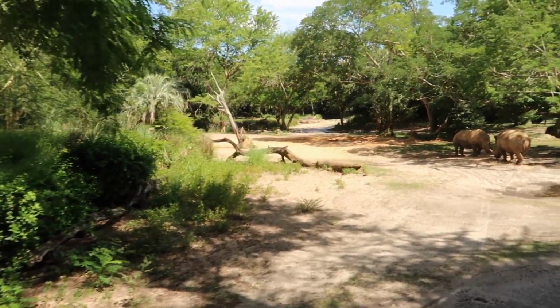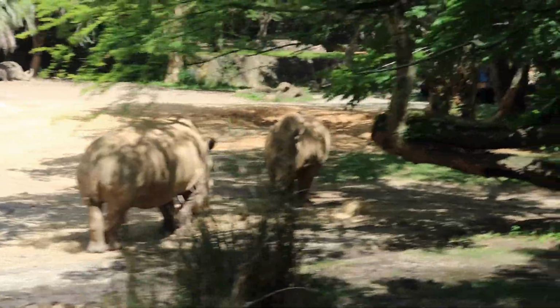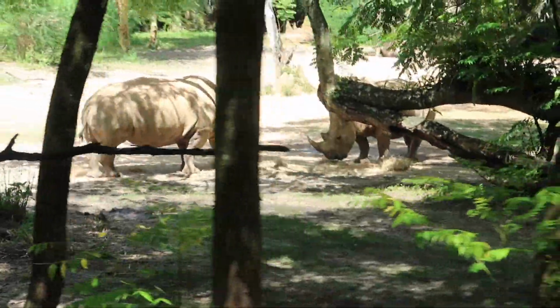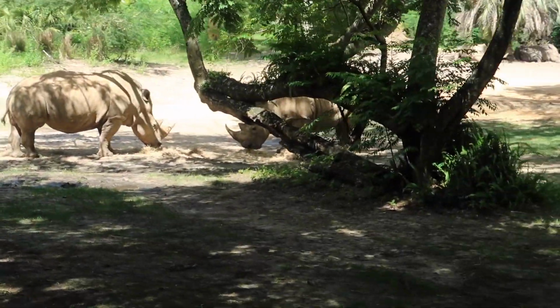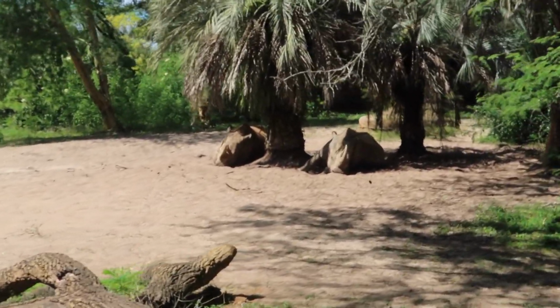All right friends, over to our left hand side, there are the rhinos. Their horns are actually made up of keratin, which, if keratin sounds familiar to you guys, is what our hair and fingernails are also made of. Gosh, I love these too. They're just sleeping in the shade.